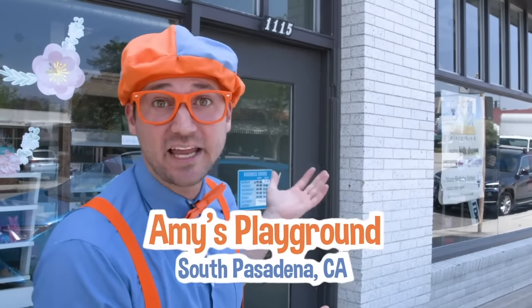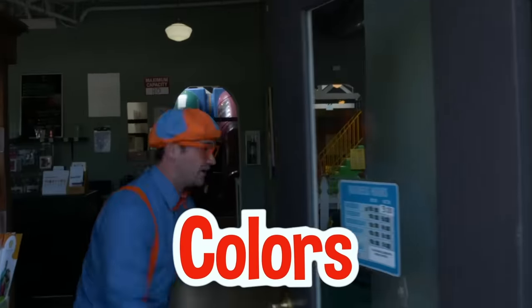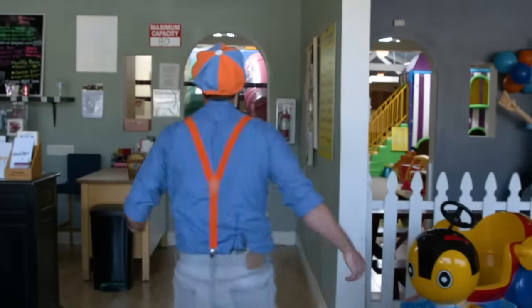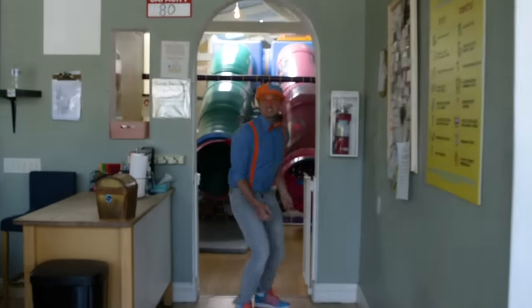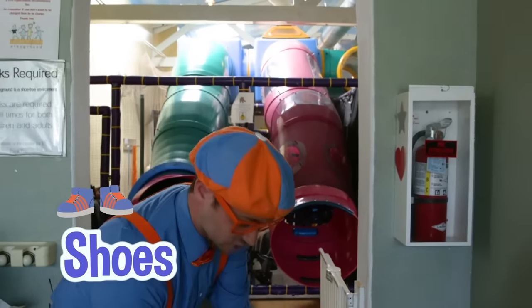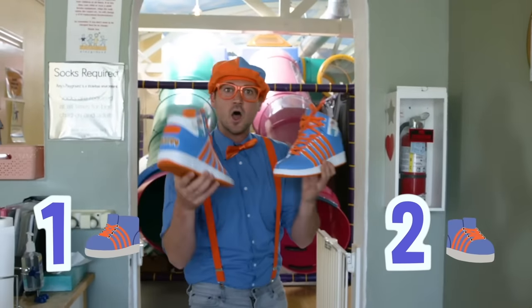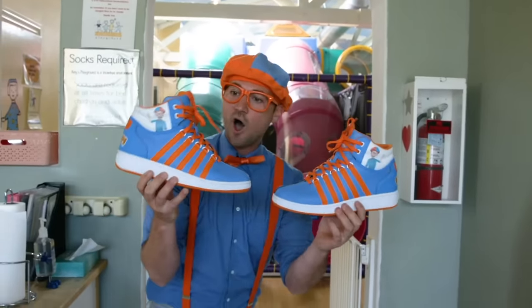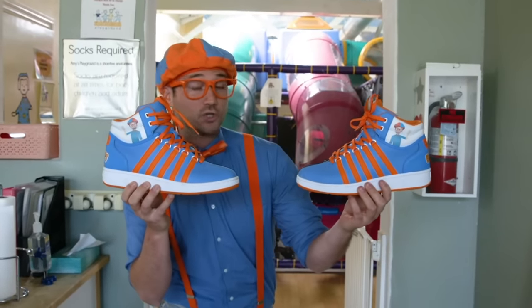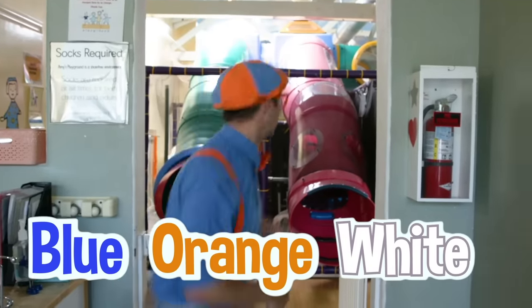Ooh, hello, it's me, Blippi, and today we're on Amy's playground in South Pasadena, California. Come on! We're going to learn our colors. Whoa! This place is so cool. You can't go past here without taking off our shoes. Here's one shoe, and here's two shoes. Hey! What color are my shoes? It looks like there is blue, orange, and white. Let's go!